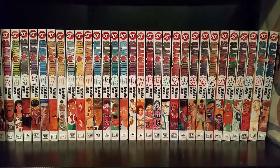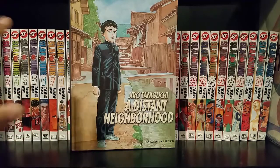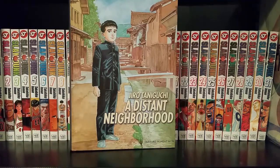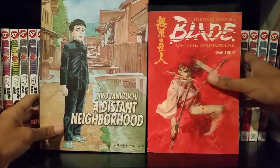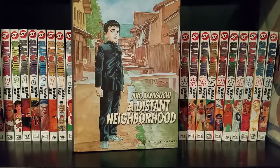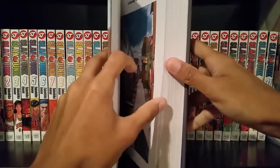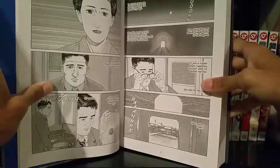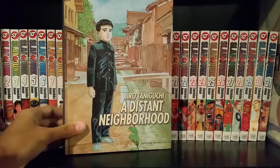So for the next manga I have, out of all the things I picked up in my haul, this is the one I'm most happy about, and that is Jiro Taniguchi's A Distant Neighbor. This thing is massive. Let me show you inside, just comparing it to Blade of the Immortal size. This thing is still smaller than A Distant Neighbor. So it is massive. It's a hardcover, and it's really beautiful. I've been trying to get into Jiro Taniguchi's manga for a while now, so I'm glad this is the first thing I have. I absolutely love his art style. I think it's really unique and just really realistic. So I'm so hyped to read this and pick up more Jiro Taniguchi stuff.